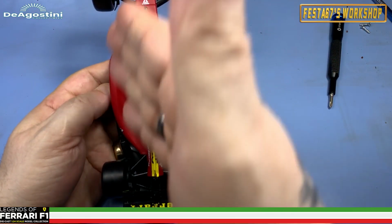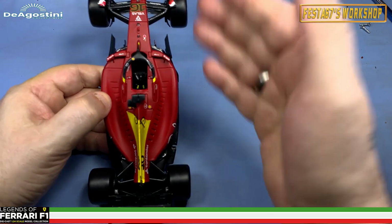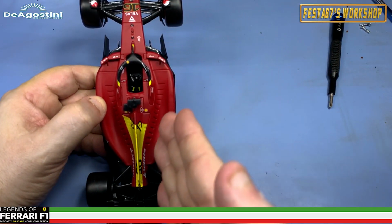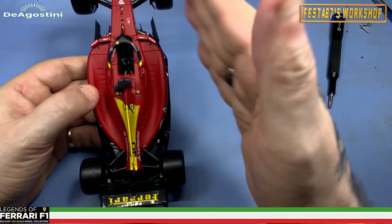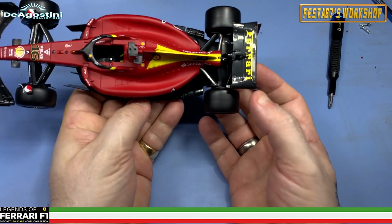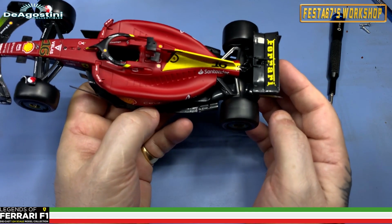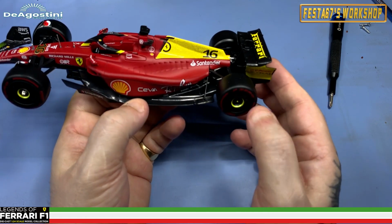Nigel Mansell's Ferrari, I remember. I think it was in a 640, but it had that distinctive vase shape to it, and it's nice to see that starting to return, because I think it's an iconic silhouette on an F1 car, and especially on the Ferrari with the red, it just looks so beautiful.